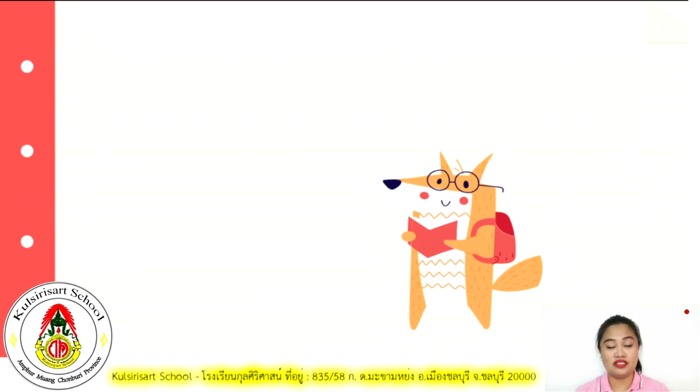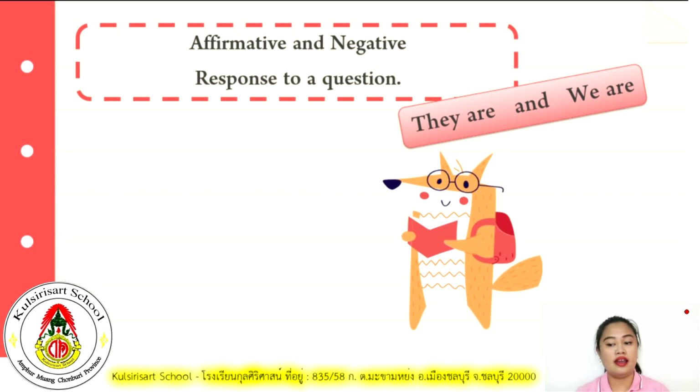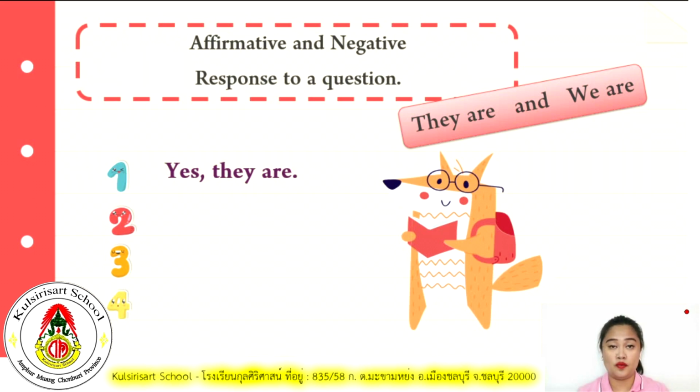Okay, let's move on to our next lesson. The affirmative and negative way to respond to a question, using "they are" and "we are." Okay, how do you answer a question with "they are" and "we are"? We have 4 different ways to answer, in the affirmative and negative way. For number 1, first we will discuss "they are." So what are the negative and affirmative ways to answer with "they are"?